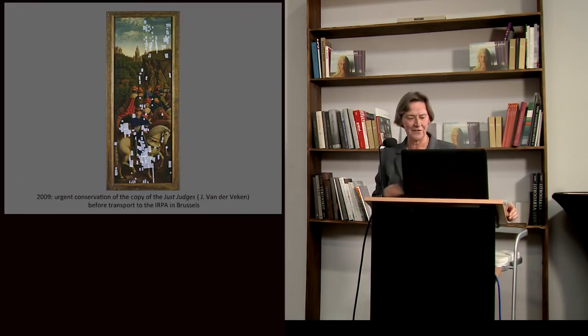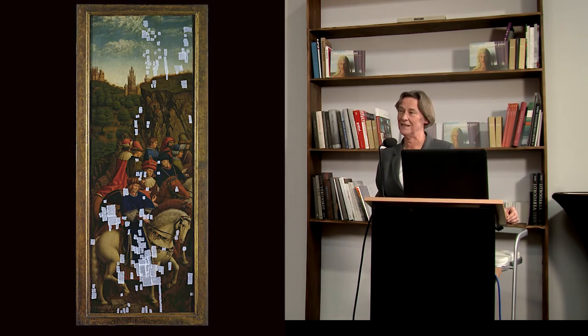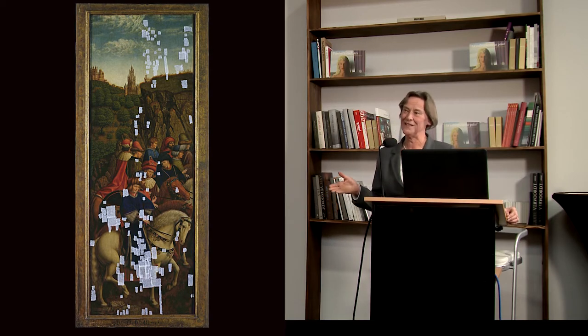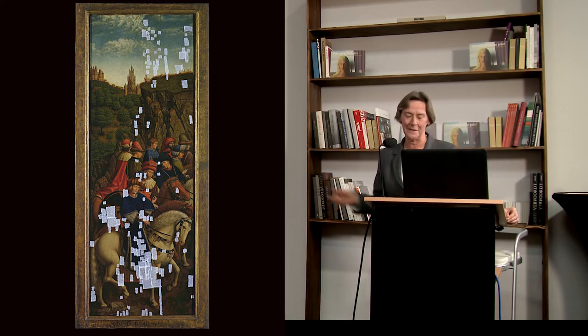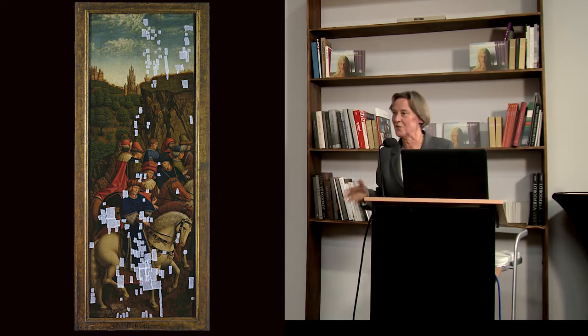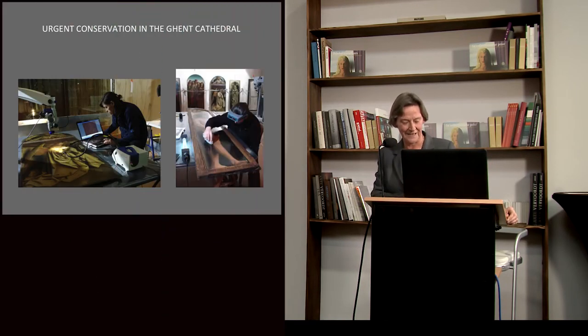And when there's a problem, and that is the paradox, the only painting that suffered most from those climate changes, you know that one of the panels had been stolen in 1934, the Judges. A copy had been made in 1945 by Jef van der Veken, and I will come back to that. And that copy had suffered most. So the original Van Eyck had suffered a little bit, but not significantly. So an urgent conservation was asked for.